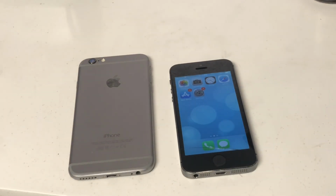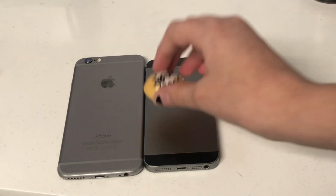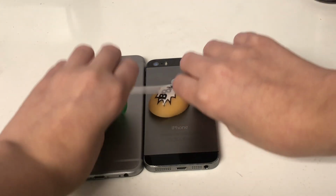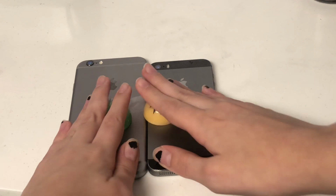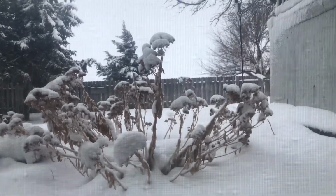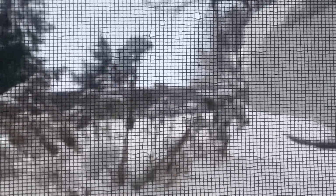So yeah, guys, we're gonna get into the drop real quick after I protect them with the poppers. Okay, I think that'll work. Let's go. Alright, guys, it snowed outside. I was not expecting that, but we're gonna have to do the drops inside, unfortunately. But a little snow shouldn't just stop you from what you're doing. So I'm gonna go drop the phones now.